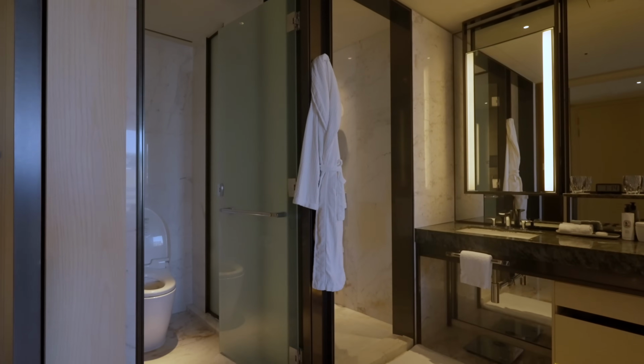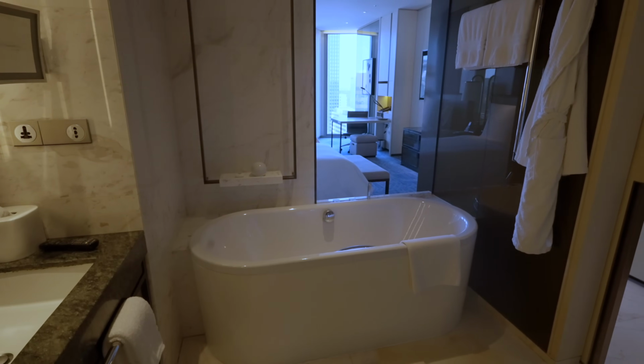So for a standard room, this is a very spacious bathroom. In fact, it looks out into the room. So you have a sliding door that's still having a view of the city.